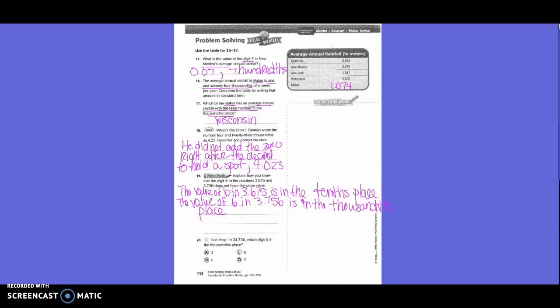Number 20, in 24 and 736 thousandths, which digit is in the thousandths place? So this number, and they want the thousandths place. So what number is in the thousandths place? 6. Because you want to go 3 places after the decimal, right?